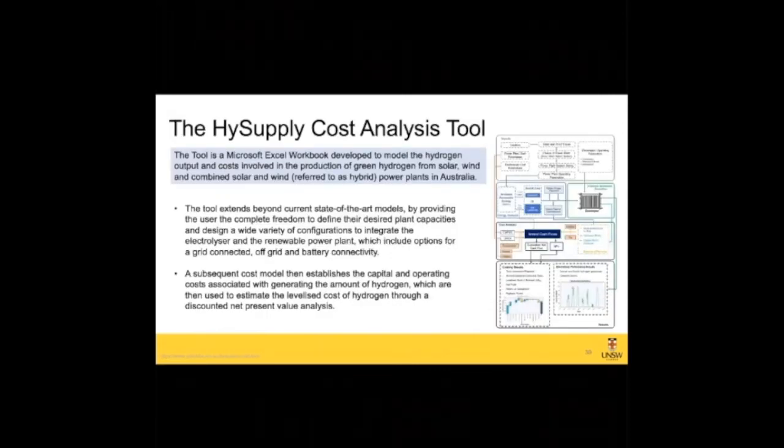Next, I would like to share a hydrogen supply cost analysis tool. This tool is based on an Excel workbook to model the hydrogen output and costs involved in the production of green hydrogen from solar, wind, or combined solar and wind power plants in Australia. It includes a levelized cost analysis and a cash flow analysis.